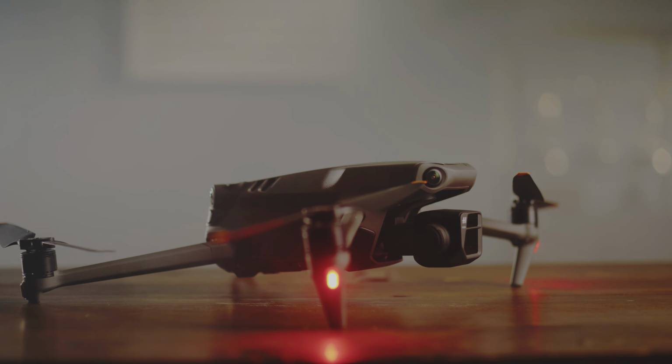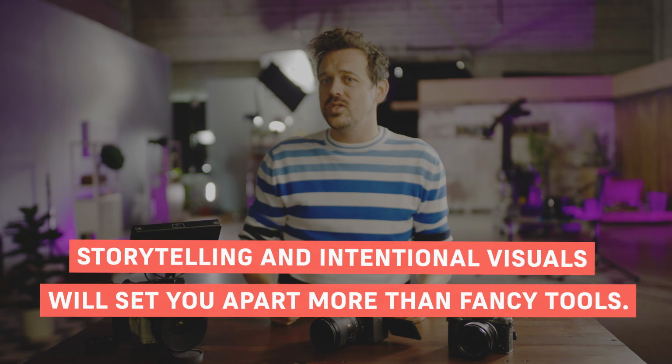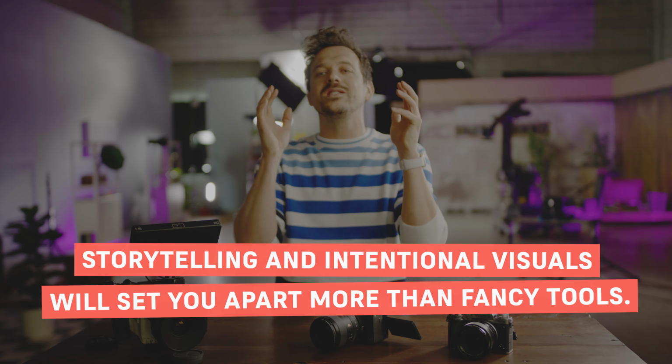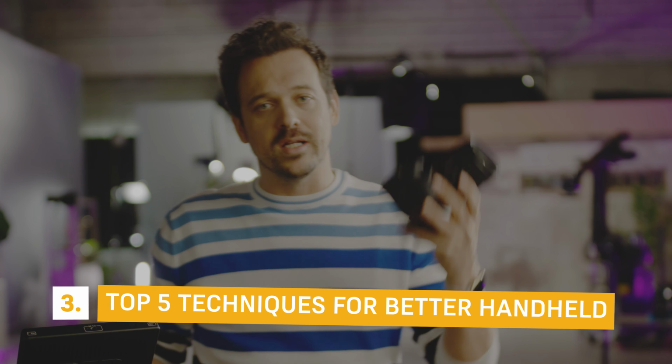And drones and gimbals are more accessible than ever, so guess what, these fancy shots, they're not gonna set you apart anymore. What we need is great storytelling and strong visual language. Intention. That's what's gonna help you break through with your films. With that, let's dive into the top 5 techniques for improving your handheld.